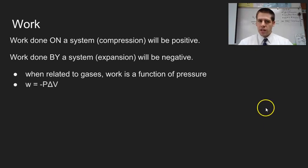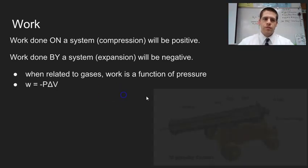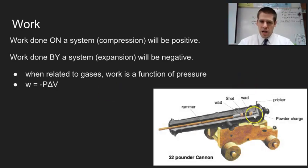And here's the formula actually for work. Work is the constant pressure, so pressure is always going to be constant for our situations, times a change in volume, so an expanding gas or a compressing gas. Again, let's think about this cannon. The system is going to be the charge in here, the powder charge. Because there's a change in volume when this is ignited, the gas expands and increases in volume, and so it does work on the shot, and the shot will obviously go flying out of the cannon.